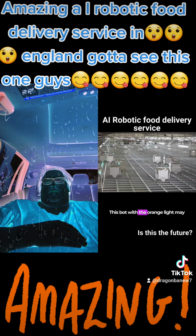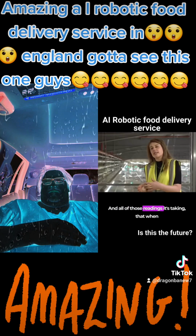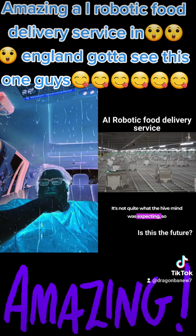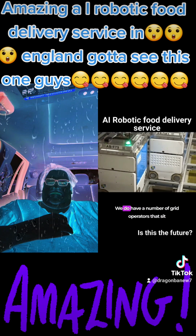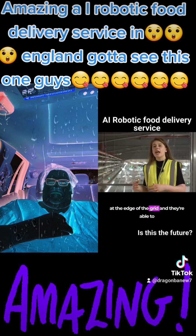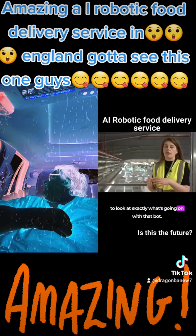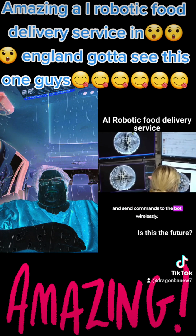This bot with the orange light may have experienced something within its sensors and all of those readings it's taking, that when it feeds that back to the hive mind, it's not quite what the hive mind was expecting, so it just brings it to a safe stop for investigation. We do have a number of grid operators that sit at the edge of the grid, and they're able to use our CCTV system that we have above the grid to look at exactly what's going on with that bot, and they can try and fix that remotely and send commands to the bot wirelessly.